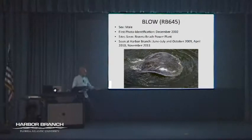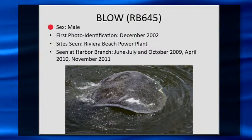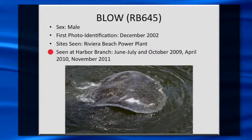So here are just some examples of individuals and the distinctive scars and some of the things that these photo records can tell us about the biology of manatees, which is really interesting. So here's Blow. This is a male, first identified by MIPS in 2002, and it was photographed at the Riviera Beach. This is our 4-letter code for this individual. This is the MIPS code. So Riviera Beach 645 is the individual. And this has been seen at Harbor Branch several times.